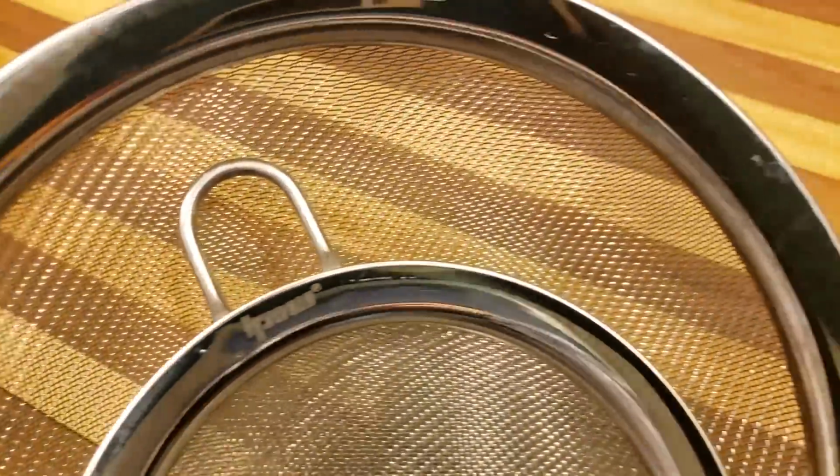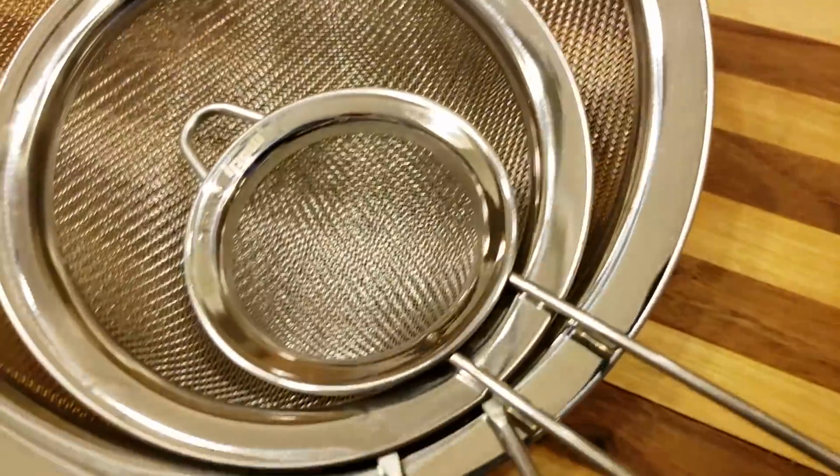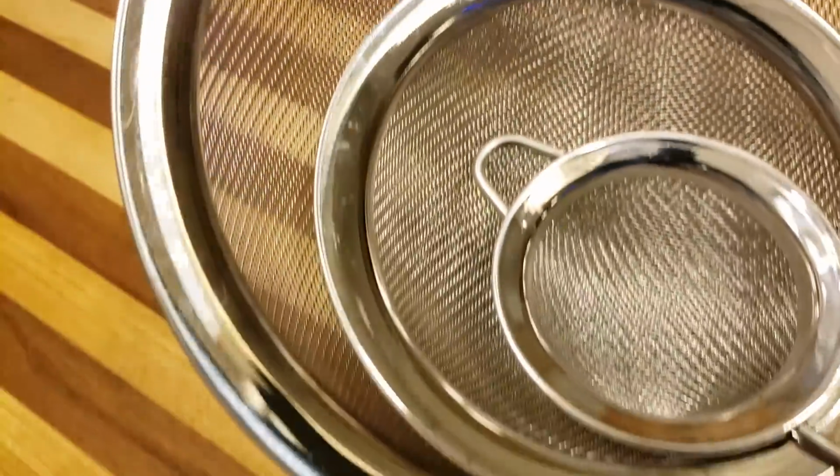And the good thing about it is it has that fine mesh. So if you need to strain something that might fall through a regular strainer, this will definitely be a better option. I've got nothing to add. It's a great product.